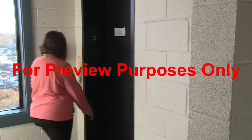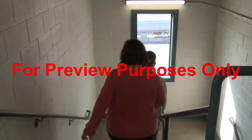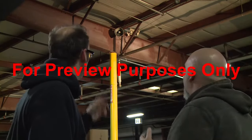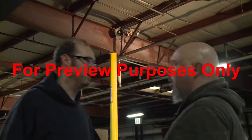Remember, never use an elevator in an emergency. Always take the stairs. Walk, don't run. You can set a good example for your coworkers by staying calm. If you see coworkers who seem upset or unsure of what to do, encourage them to come along and follow you out of the building.